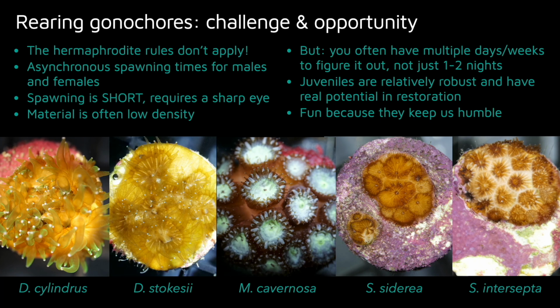So there's a real potential to use these species in restoration, and I would encourage anybody who's kind of curious to just pick one that you love the most and give it a shot next year and see what kind of progress you can make. It's a really fun group of species to work with because any progress feels really thrilling and exciting, but also it's a fun group of species to work with because they keep us very humble.